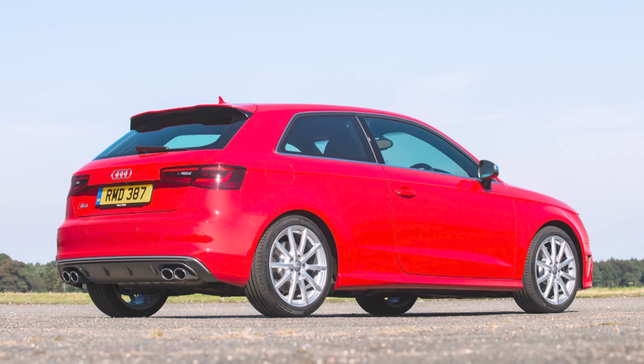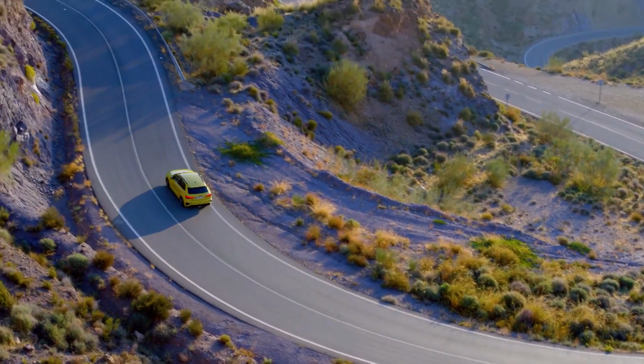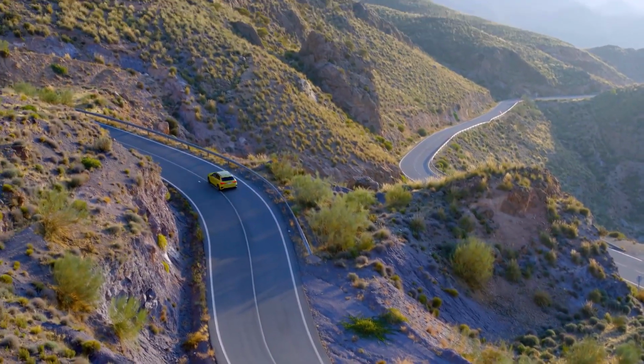As with standard versions of this 4th generation A3, the steering feels more precise and direct than it did in the previous model. It allows you to properly enjoy turn-in, which now seems a bit more crisp and a bit more immediate.